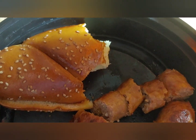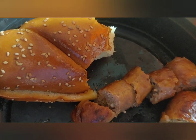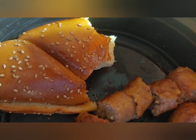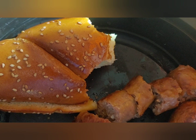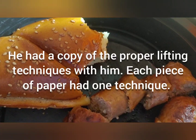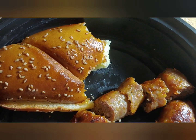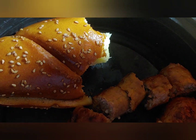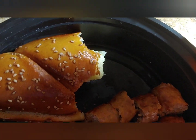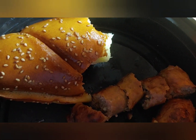A male coworker explained and demonstrated each of the proper lift techniques and had me do them myself to make sure I understood them.